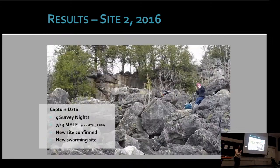At our second site, again, we did 4 capture survey nights. This site, we caught a lot more bats. We caught 13 bats, and 7 of them were eastern small-footed Myotis, so over half. We also captured little brown Myotis and big brown bat.